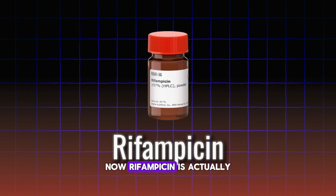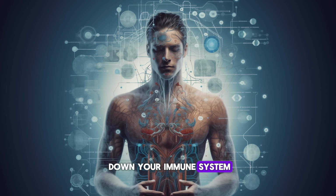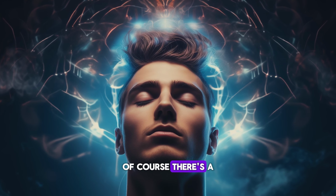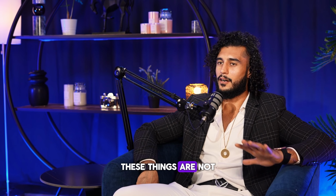Another pharmaceutical drug is rapamycin. Now, rapamycin is actually an immunosuppressant, which means it turns down your immune system, but it also reduces mTOR, which is really key in nutrient sensing. Of course, there's a certain protocol on how to do it, but please talk to your doctor. These things are not to be messed with.